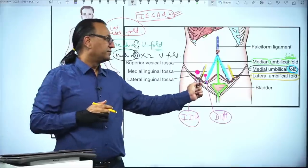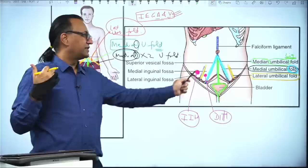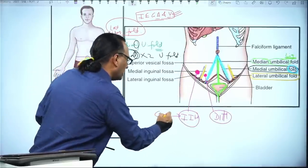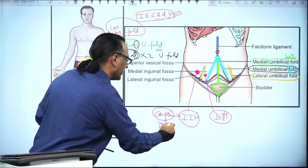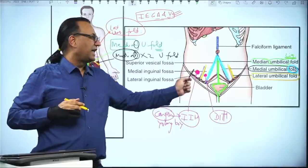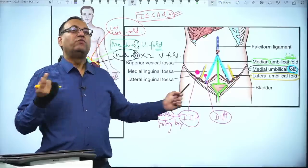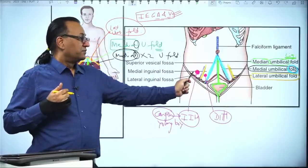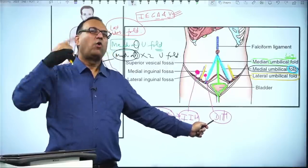If the hernia is lying lateral to the inferior epigastric vessels, it is the indirect inguinal hernia, mostly happening congenitally in the young people. So congenital, young boy, you can say, mostly happens in males. And what about the direct inguinal hernia? Direct inguinal hernias are medial to the inferior epigastric vessels, which were raising a fold called the lateral umbilical fold. And the hernia is mostly seen in adult males or older males.